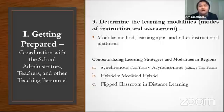It depends on the intensity ng pag-prepare din ng mga regions with regards to this. Actually, sa pagkakaalam ko, sa face-to-face learning ay talagang hindi siya ini-encourage sa Philippines. Pero on modified hybrid, it depends kung ikaw ay ECQ or GCQ, kung paano yun i-implement mismo ng inyong region. Okay? Flipped classroom in distance learning.